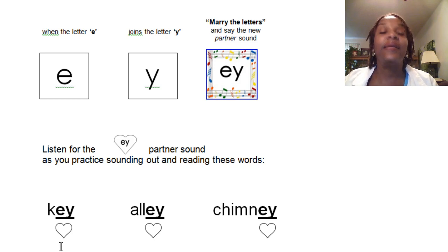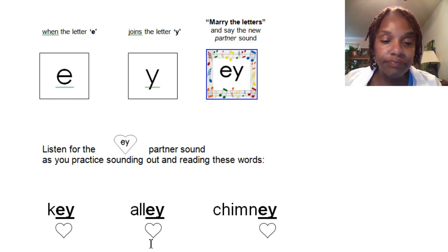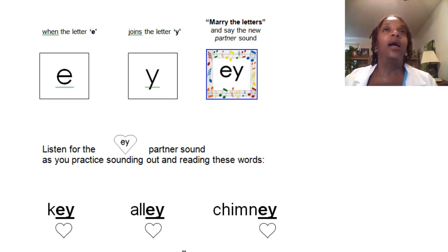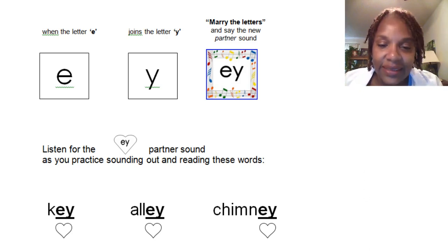You say it, key. You need a key to start your car, or you need a key to unlock the door to enter your house, right? Key. Good job. Next word, alley. Alley. You see the twin sound LL, and then the partner sound EY, alley. What's an alley? An alley is usually the area behind your house where you keep your garbage cans. Now, there are some places that don't have alleys, like California or Houston, Texas. But where I live, every house has an alley in the back, like a little private back driveway or something. Alley.